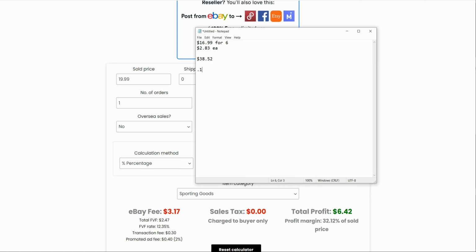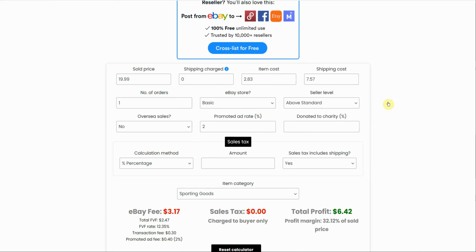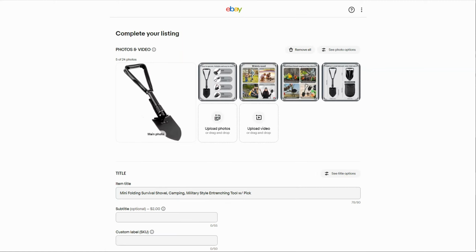I mean, you're paying about 10 cents for your label. And you're probably paying about 25 cents a box just to make it easy. So you could add in another 35 cents, add that into your shipping charge on the calculator here if you really wanted to get down to it and be as accurate as you can. But we're at $6.42 there.